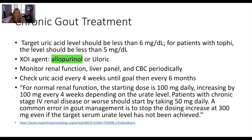Also monitor with the liver panel and CBC periodically. You want to check uric acid every 4 weeks until they're at goal. Then you'll check it every 6 months. If they have normal renal function, you're going to start them at 100 milligrams a day, and you're going to increase every 4 weeks by 100 until you're at the 300 milligrams. Some people have gone to 400 milligrams, but usually the max is 300 milligrams. If they have stage 4 renal disease, you start by taking 50 milligrams daily.